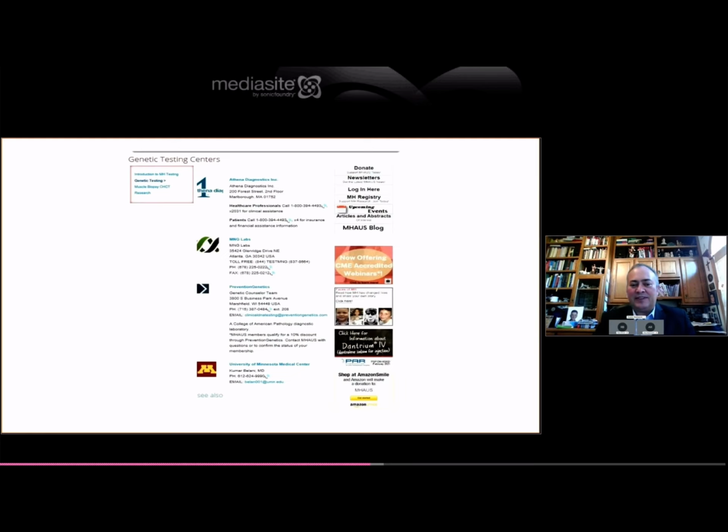If you look, these are four centers. One of them is right here in Marshfield. Isn't that something? Prevention Genetics in Marshfield. So you can get tested right here in town. And these are the only four centers in the country that do this test. So I usually give a letter to the patients that have MH and talk to them. And if their families were not tested for generations, I encourage them to do it. Very good.